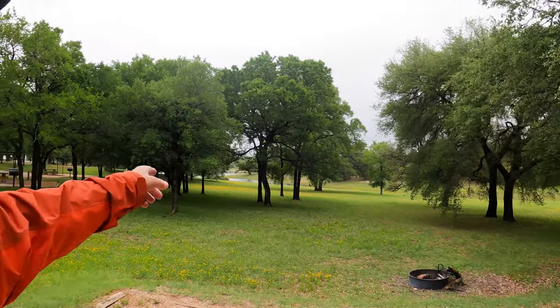I'm currently set up at McCown Valley, Whitney Lake. You can see it right down there. But we're done here. We've spent a little bit of time here and we're ready to go on to the next adventure. Not too far away.